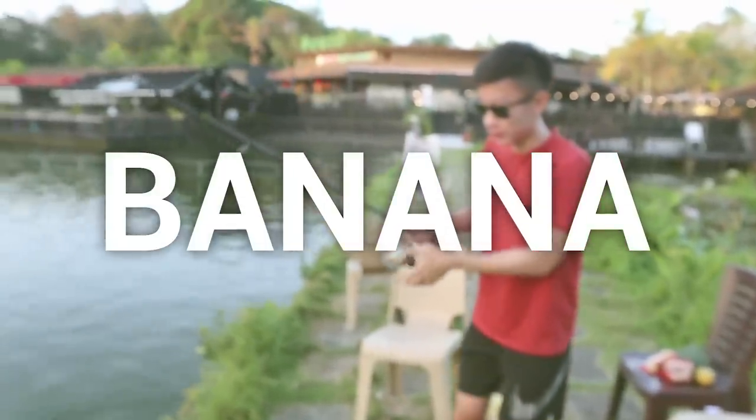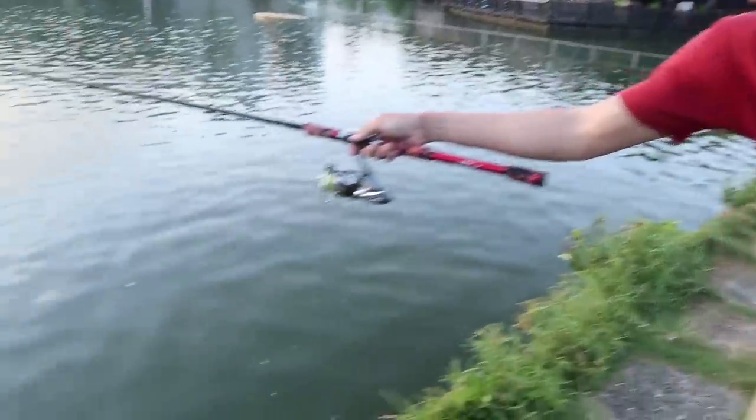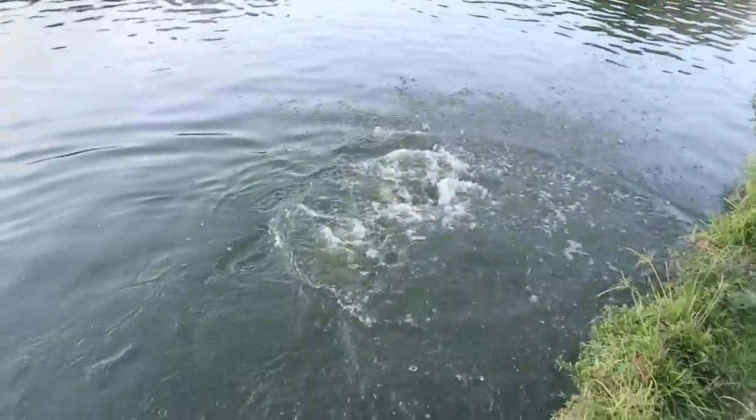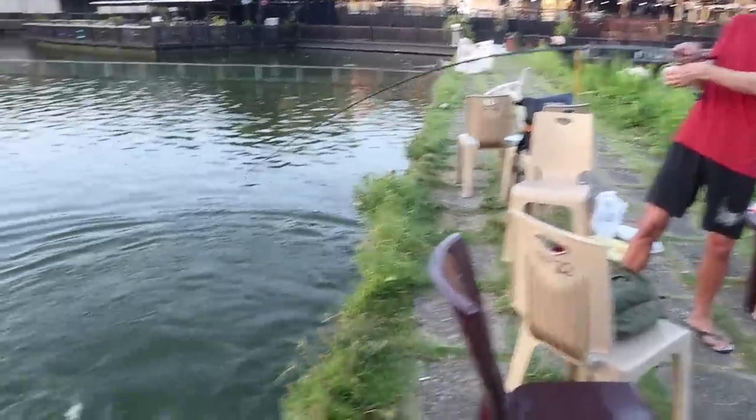Alright guys, we're using a banana. Got it guys! Oh my god, the water! God, yes! Oh my god! The banana came up, but it's okay.